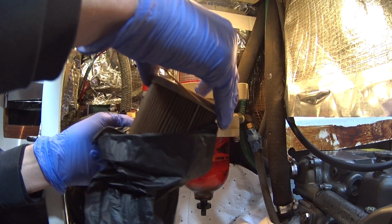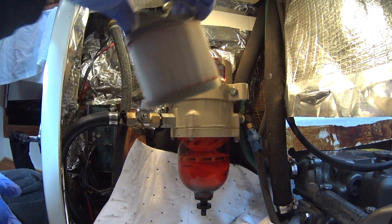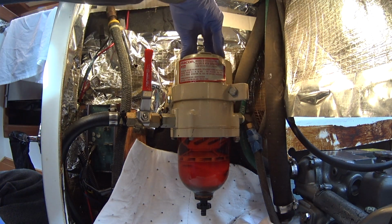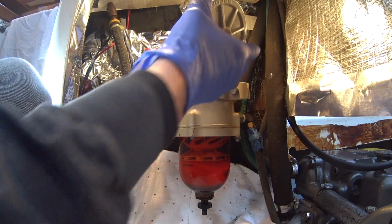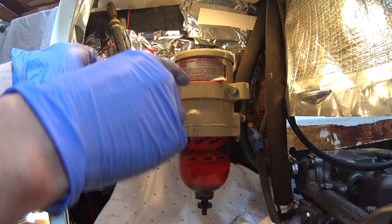Yuck. Look at that nasty old filter. The new filter makes an amusing squeak when I fit it in. Diesel engines are reliable because of their relative simplicity. They require only fuel, air, and compression to operate. No spark plugs like a gasoline engine.